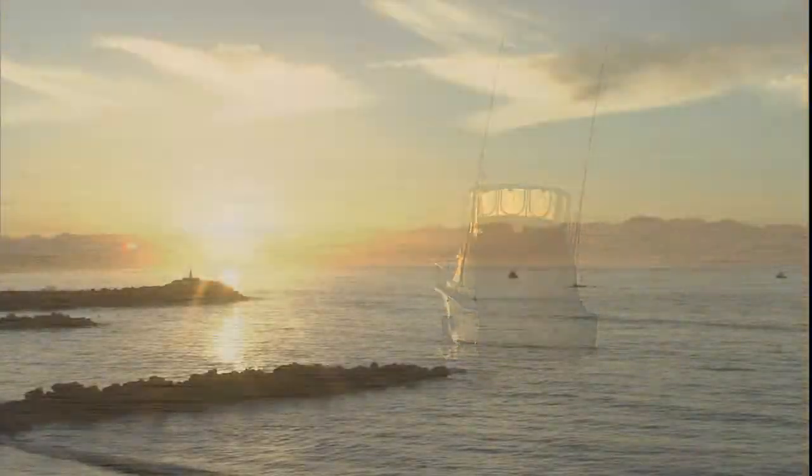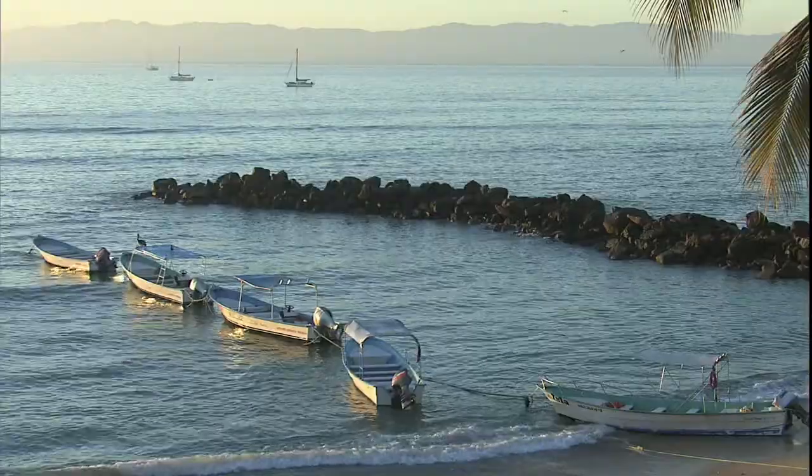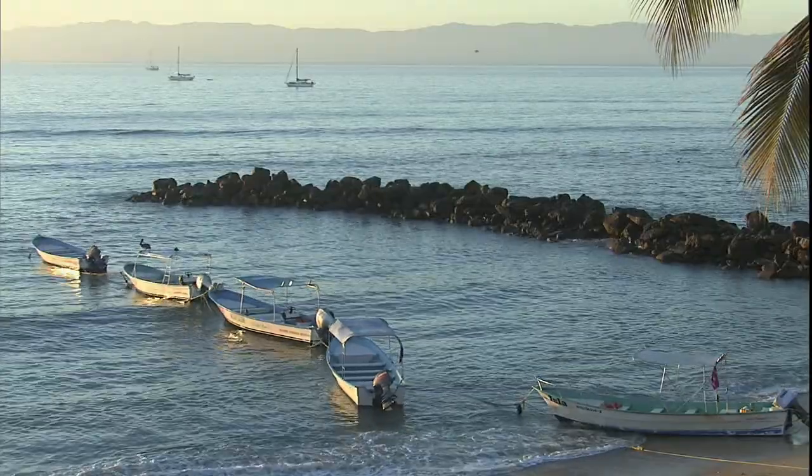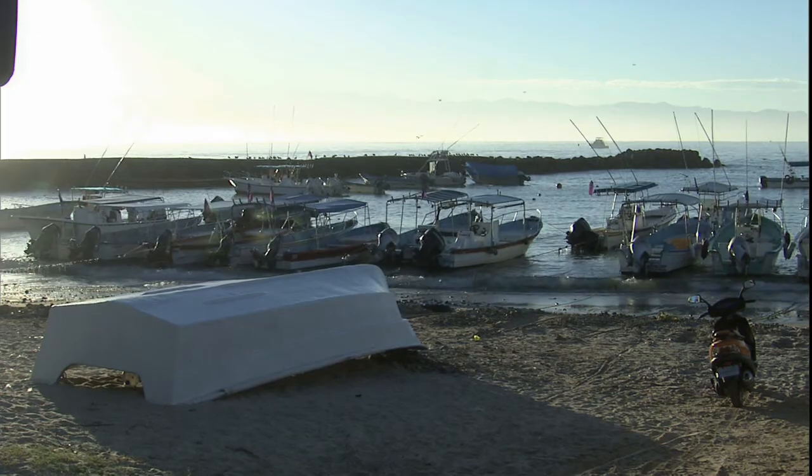Punta de Mita is in the expansive Bay of Banderas that also includes Puerto Vallarta. Punta de Mita is in the heart of the Mexican state of Nayarit, and the coastal area is known as Riviera Nayarit.